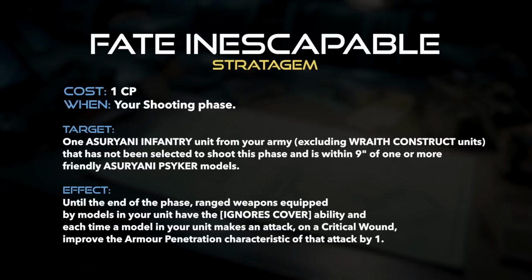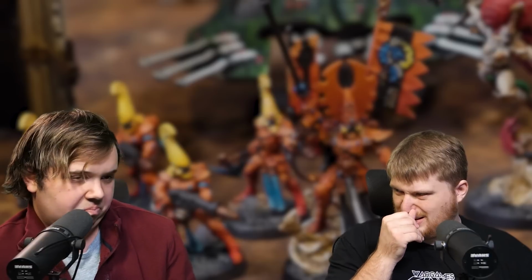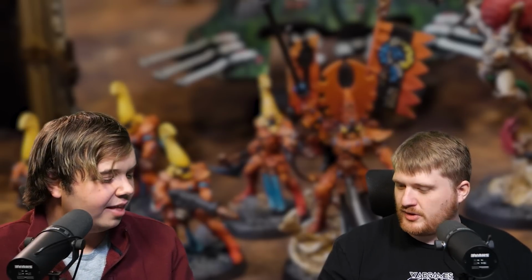Yes. Fate Inescapable. In your shooting phase, an infantry unit from your army, other than Wraiths, that has not been selected to shoot and is within 9 inches of one or more Psyker units gets ignores cover, and on a critical wound, gets +1 AP. All of these exclude Wraiths, basically. It's okay. It's fine. It's Fate slightly escapable, if we're going to be honest with you. But it's 1 CP ignore cover, and occasionally +1 AP. If you're firing 20, 40 shots, that's good on a unit like Dire Avengers. Yeah, Dire Avengers are going to be doing some amount of bonus AP. It's a good strat.